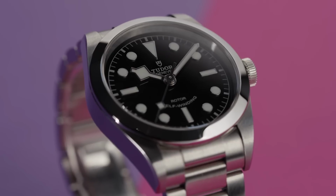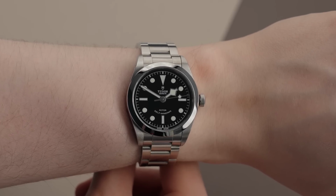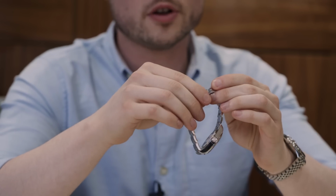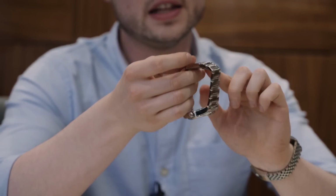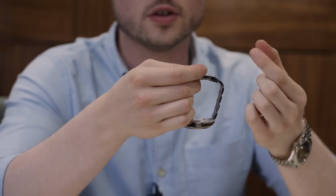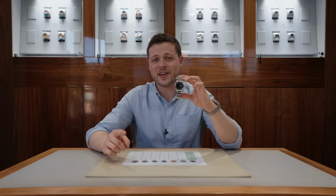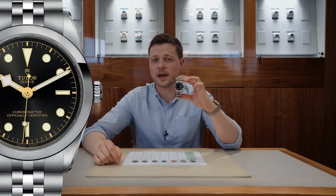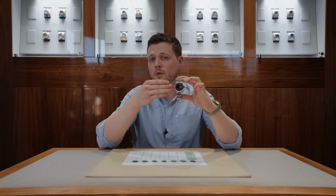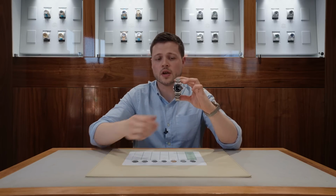It has a flat sapphire crystal as opposed to a domed sapphire crystal. We're talking 100 meters water resistance. The clasp on this watch, again, is a folding clasp with the safety lock, and it has little ceramic bearings so that that lock doesn't wear out. The new version has the T-fit clasp, which allows some quick adjustment on the go. This 36mm watch, the current one with the Jubilee, not this one, retails for £3,200. This one that we have in store today is available for £2,200.